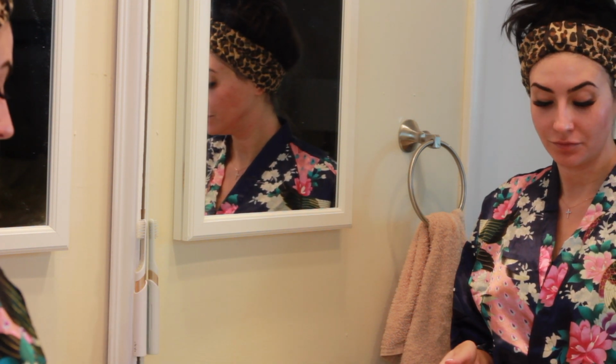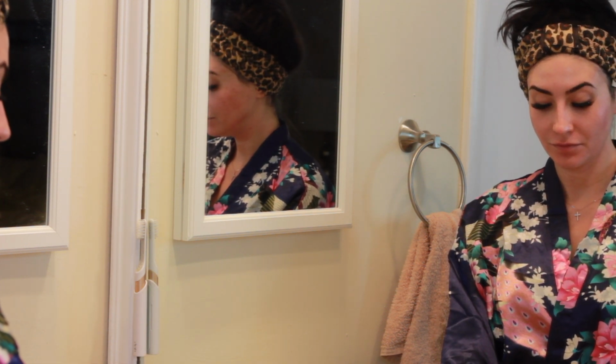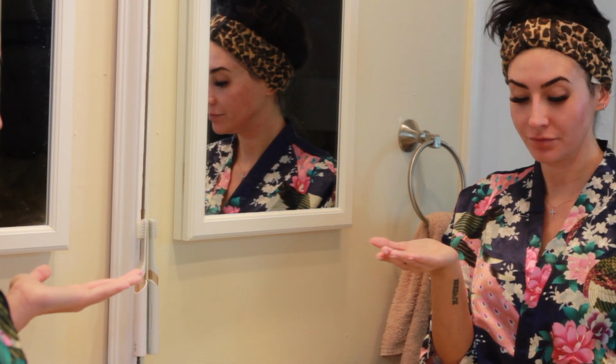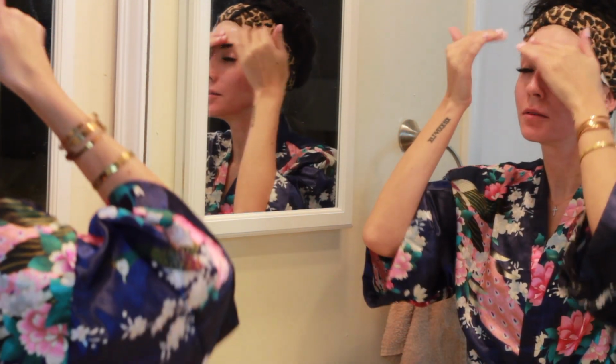Alright, starting on the fun stuff. Serums first. What I do is I mix a pure hyaluronic acid serum, which is super hydrating, very calming for the skin, with Image Skincare's Intense Lightening Serum. This serum has vitamin C and other botanicals in it that help with both redness and discoloration. So I mix those two together and pat that on to my skin.